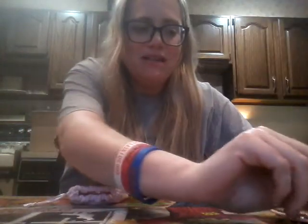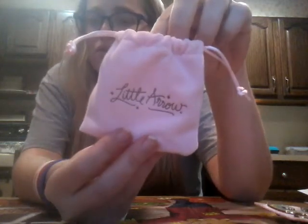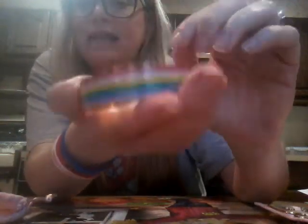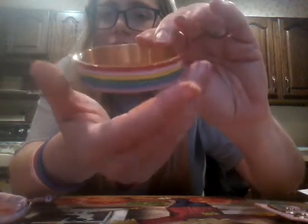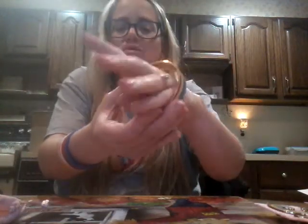And last but not least of my Brie collection to date, I got this beautiful velvet pink bag with this gorgeous rainbow bangle. Oh, it's so pretty. And this is a substantial piece. This is heavy. Not heavy like uncomfortable to wear, but heavy like substantial, like well made. And if you can see inside, which I'm not sure you can, it actually has the little arrow logo etched in there. And it fits beautifully.